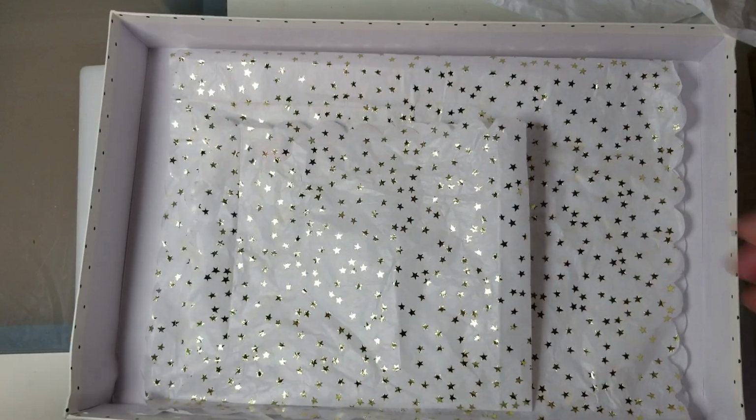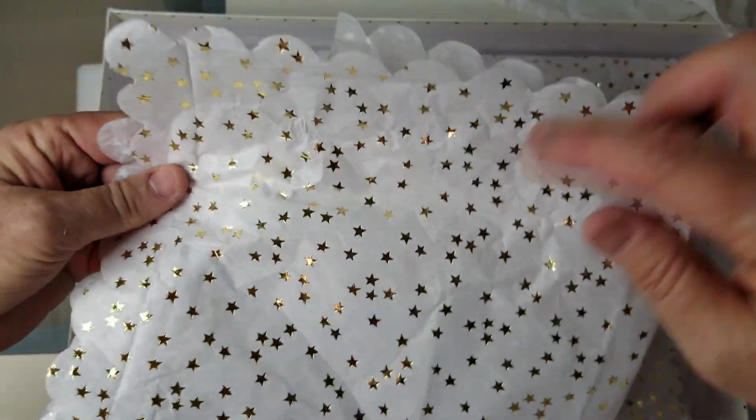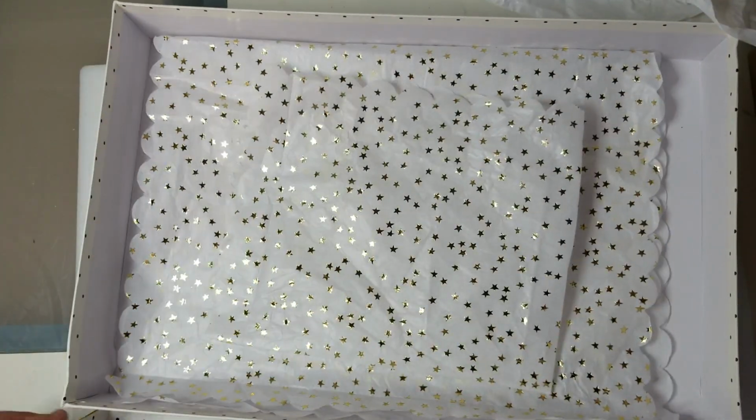I found this big box. I have this beautiful paper, and I'll show you how I use this on fairy wings. Found this beautiful paper in it.